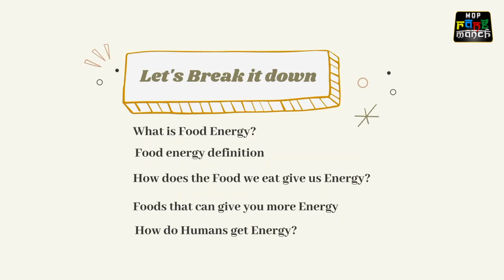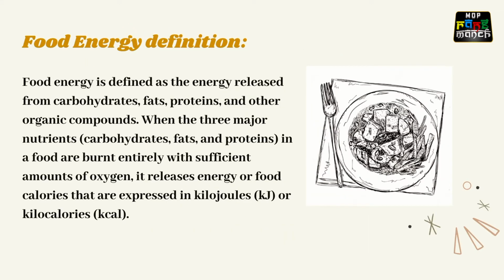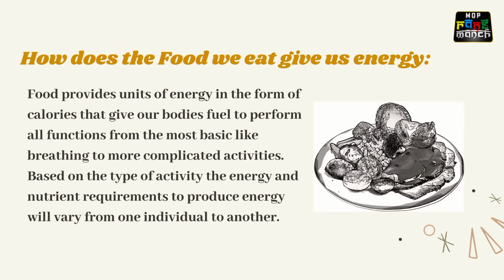Food energy is defined as the energy released from carbohydrates, fats, proteins, and other organic compounds. When these major nutrients in the food are burnt entirely with a sufficient amount of oxygen, it releases energy, that is food calories, that are expressed in kilojoules or kilocalories. How does the food we eat give us energy?